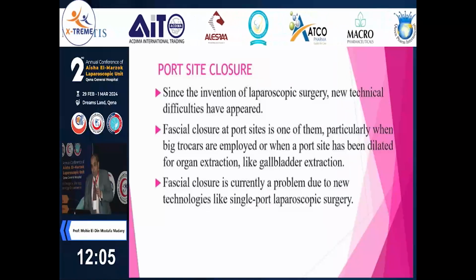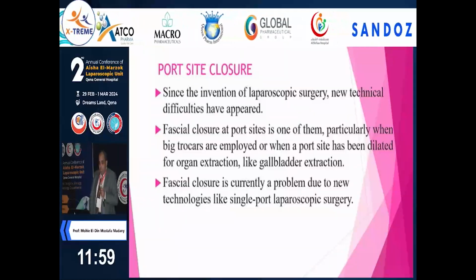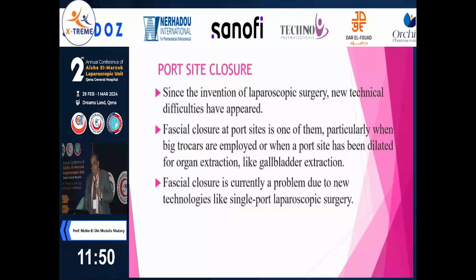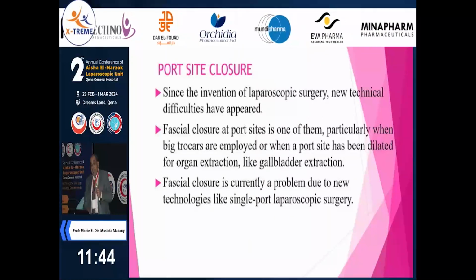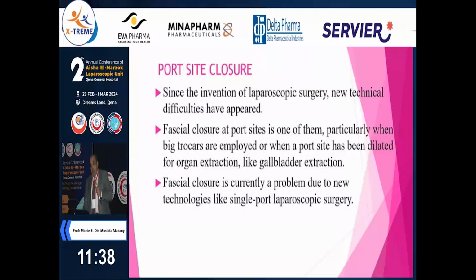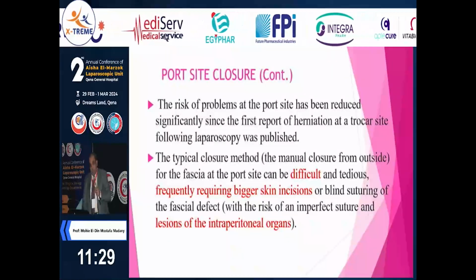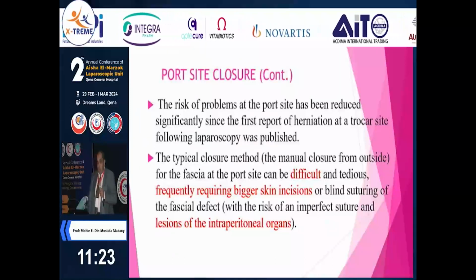Port-site closure: since the invention of laparoscopic surgery, new technical difficulties have appeared. Facial closure at the port site is one of them, particularly when a big trocar is employed or when the port site has been dilated for organ extraction, like gallbladder extraction. Facial closure is currently a problem due to new technologies like single port laparoscopic surgery. The risk of problems at the port site has been reduced significantly since the first report of herniation at trocar site following laparoscopic surgery.